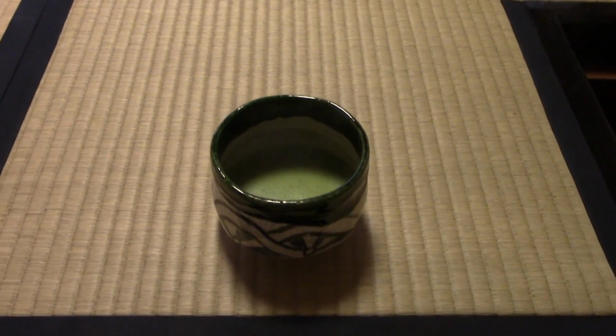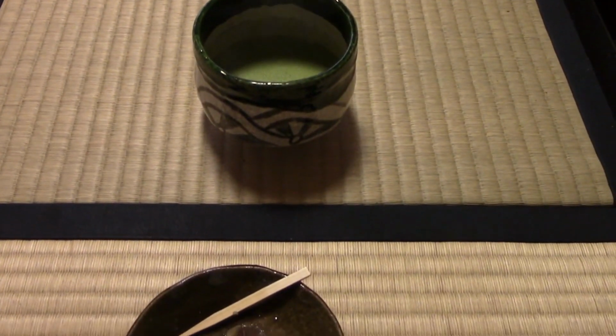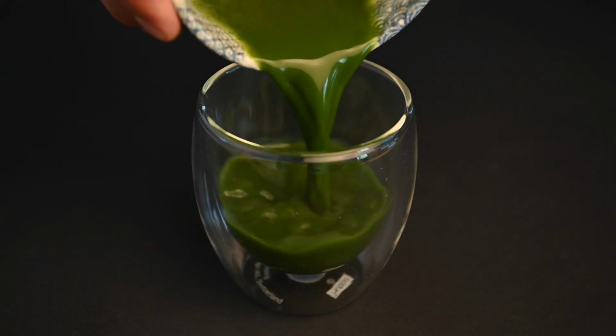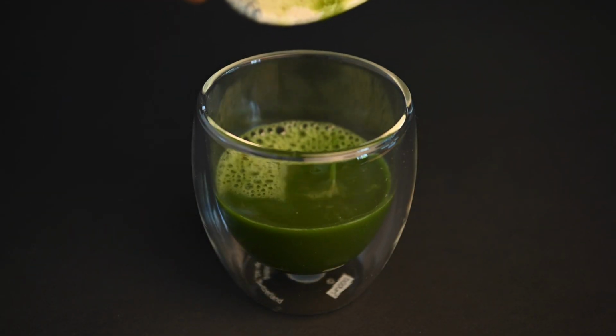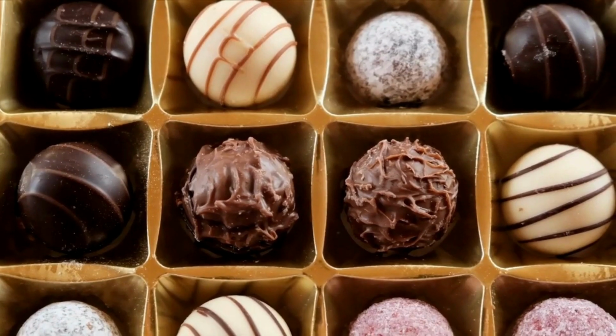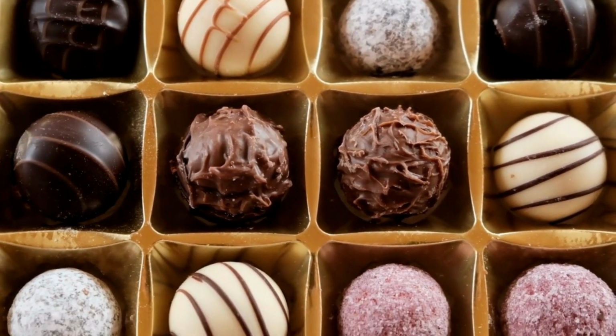Now that we've covered what does matcha taste like and why does it taste a certain way, let's discuss a few matcha flavor pairings. Because matcha has such a strong flavor profile that is heavy on these steamed vegetable notes, it tends to clash with a lot of different desserts and foods. Dark chocolate doesn't work well, but white chocolate does.